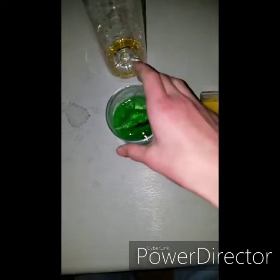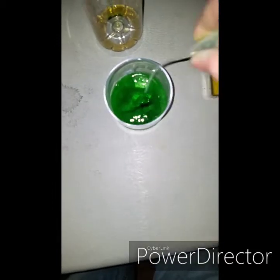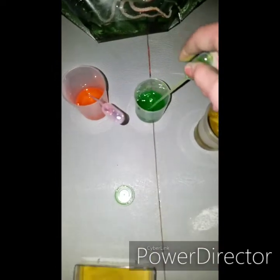Okay. So I literally have no idea what we're supposed to do after this. Maybe let's just try putting some of this. I think this is the zombie serum. I have no idea, honestly. I think that's what this is. But I honestly don't know. It's green. This was green. Actually, I think I used all of the serum.